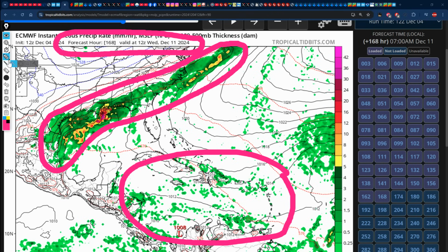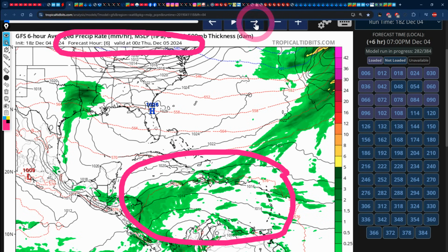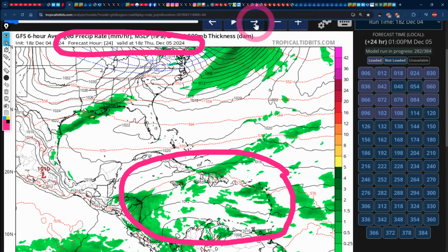Let us see if the latest GFS is going to be showing something similar. Alright, so let us see what the latest Global Forecast System is showing that just came out an hour ago.